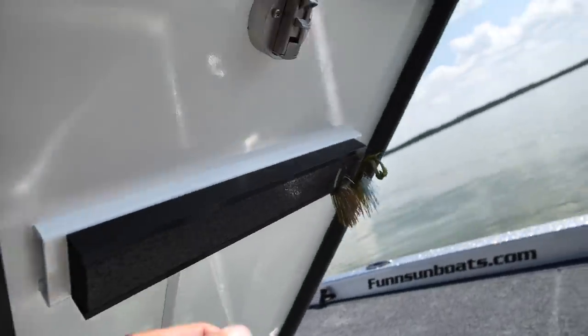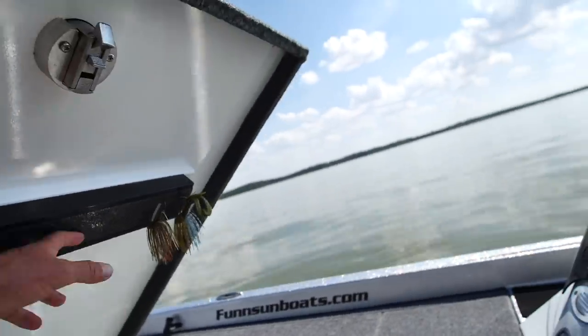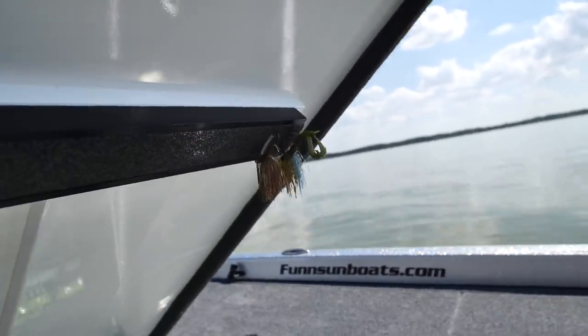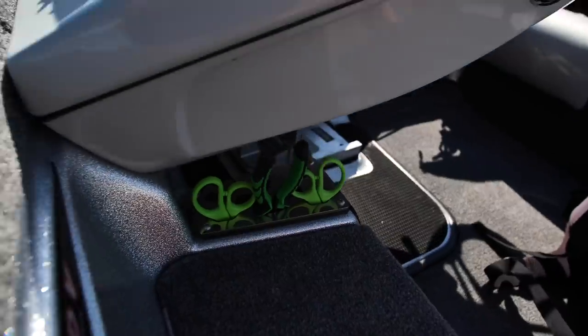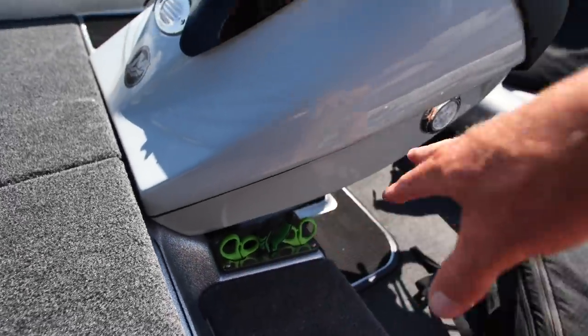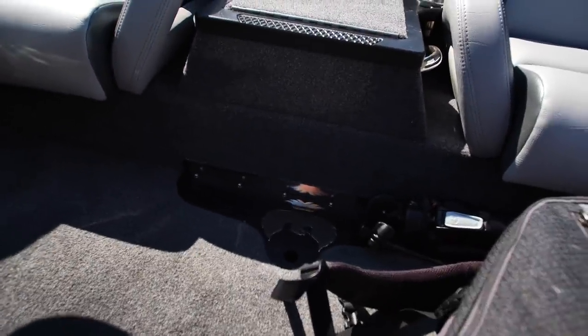That seems like a small deal, but I throw jigs and spinner baits a lot and they're kind of hard to store. The jigs aren't a problem, it's really just a spinner bait, but hanging them up really helps, honestly does. Just the overall layout, little things that are considered, I think are better than the Skeeter, I have to say. The net is actually up under here.